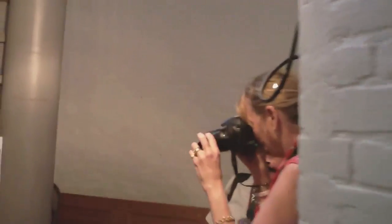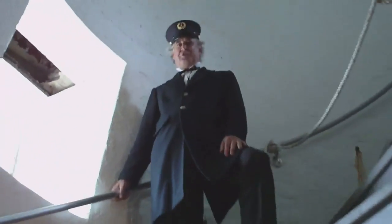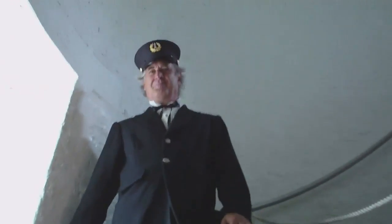As you can see, Dee Dee and Beverly are already here. Hey. And there's Ken. He's up there. He's our lighthouse keeper. And we're going to walk up and just kind of, that's as far as we can go in this lighthouse this trip. We get a chance to look out the window, though.